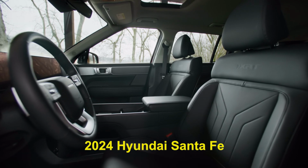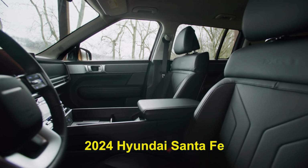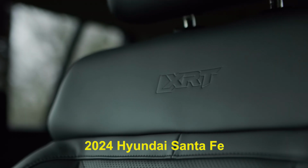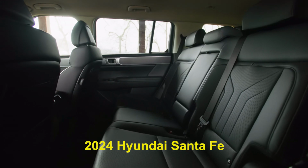Yeah. Very clean dashboard, curved panoramic screen. I like that. There's a lot of storage options inside the vehicle. You can get what they call a relaxation seat for the driver. You can get captain's chairs in the Calligraphy model. You have captain's chairs, so that's good.